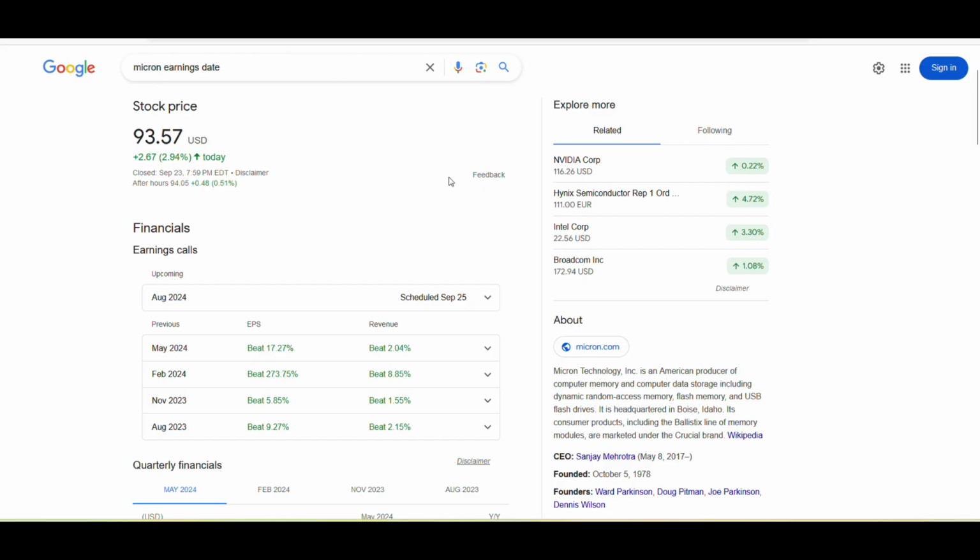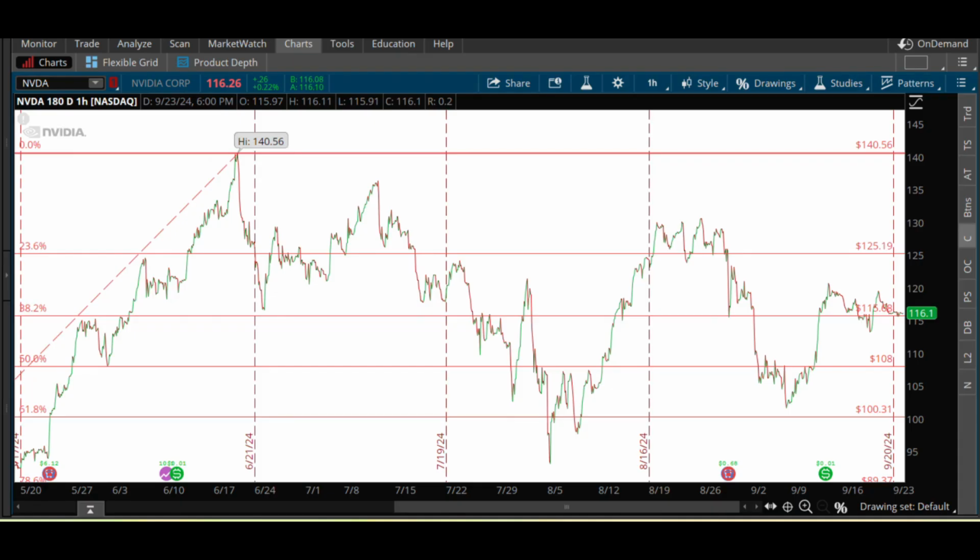Now, let's take a look at technical charts. You see the 180-day hourly interval chart for Nvidia and also the Fibonacci levels. Based on my Fibonacci levels, as we saw on Friday, the next level of support was 115, and you still see that Nvidia is trading around 115. Based on my understanding, 115 to me was a good support level, so some consolidation is happening around 115.